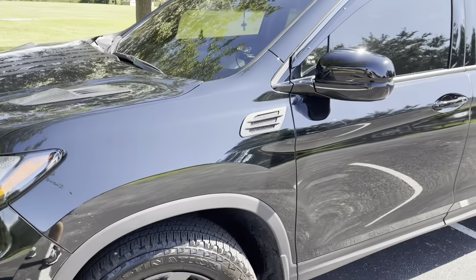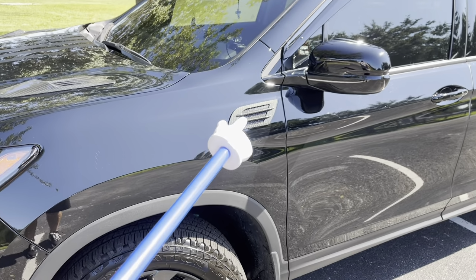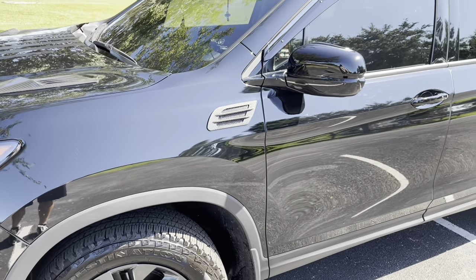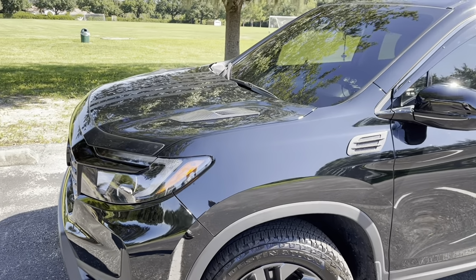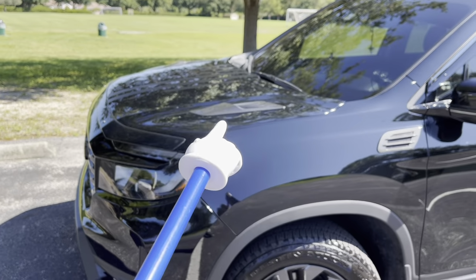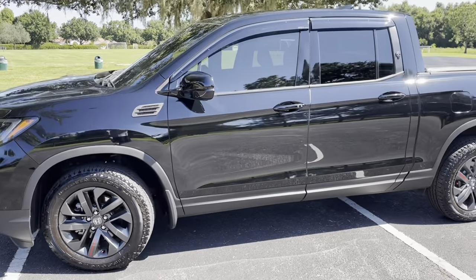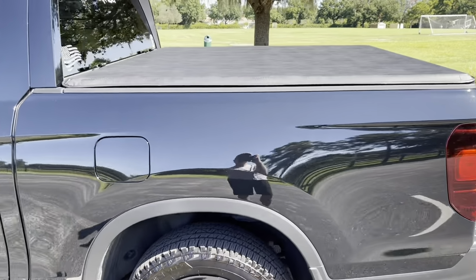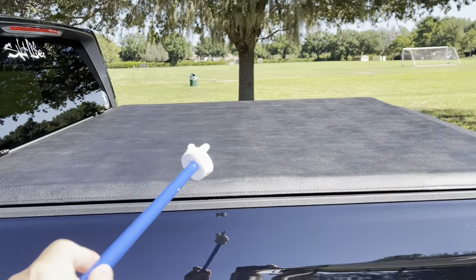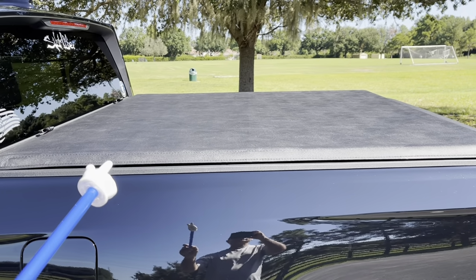And I added the carbon fiber faux vent guard, side vents to match the hood scoop. I think it looks good for now. And in the back, I added the North Mountain roll up tonneau cover.